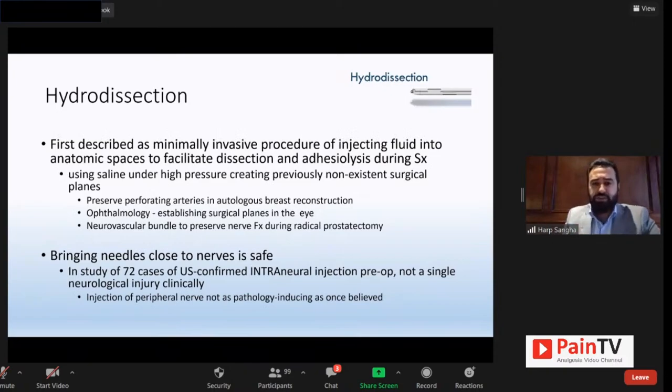the hydrodissection was first described as a minimally invasive procedure to inject fluids into anatomical spaces to facilitate dissection and adhesiolysis during surgery. And this usually involved using some component of saline or local anesthetic to create previously non-existing surgical planes. So it started being used in breast reconstruction surgery to preserve perforating arteries. It established planes of surgery in ophthalmology, and it preserved function of the neurovascular bundle in radical prostatectomy.